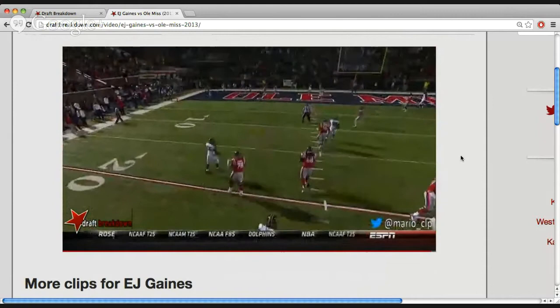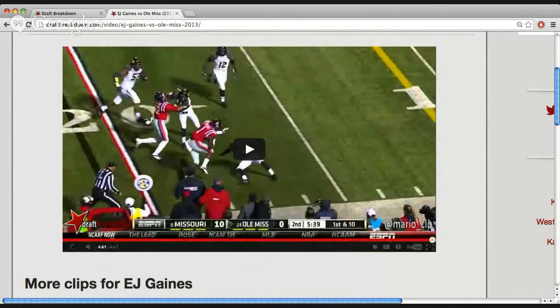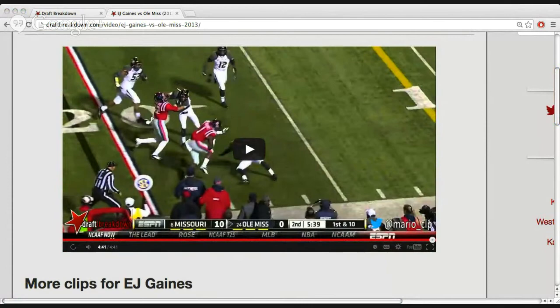And so that's him. I'm hoping that Breakdown gets more tapes on EJ Gaines. Whichever team gets him is a lucky freaking team. He is a really good cornerback, and we'll see where he ends up going in the draft, or where he ended up going, depending on when this video is seen. EJ Gaines, to me, is one of the best cornerbacks in the draft. I'd definitely have him in my top five cornerbacks.